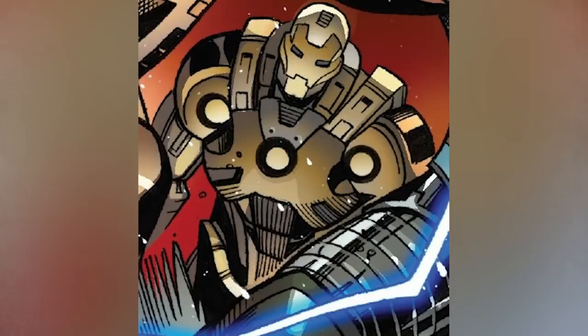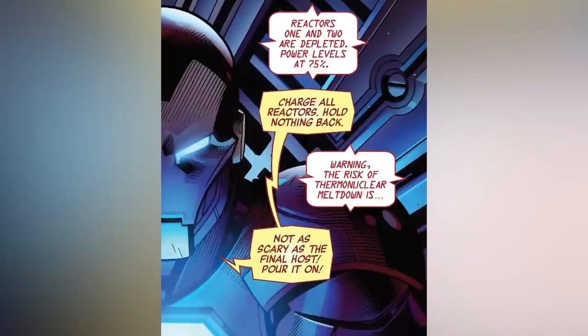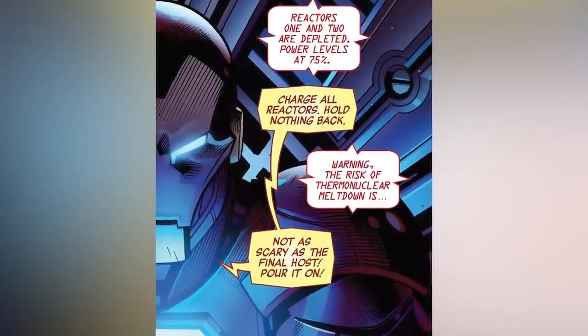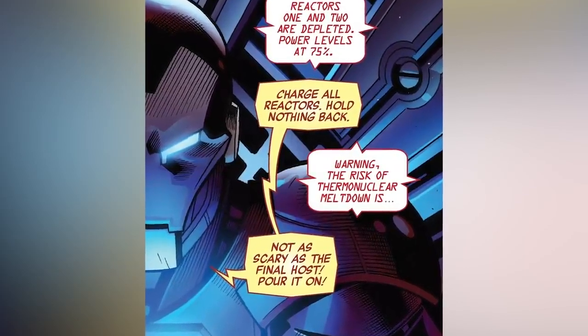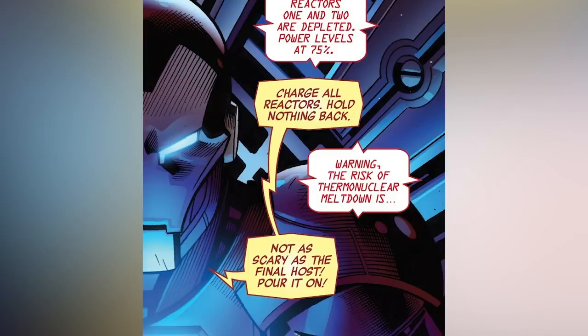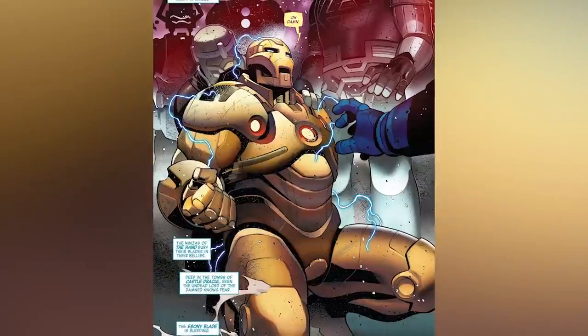When the Dark Celestials came to attack Earth in 2018's Avengers Volume 8, number 5, Tony felt it was finally time and deployed this behemoth of a machine. Allowing him to hold his own against the Dark Celestials for a short period of time, it ended up being no match for the Almighty Beings after Knull the Void was able to rip off its left arm.